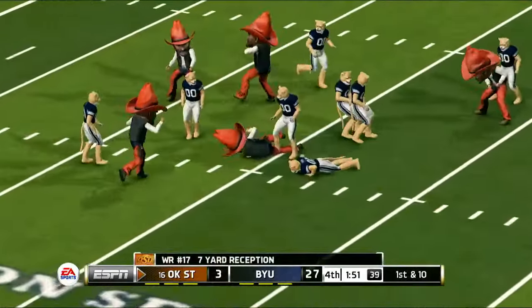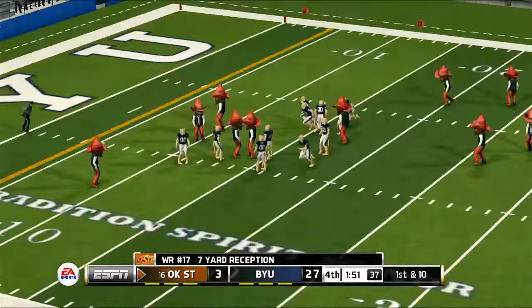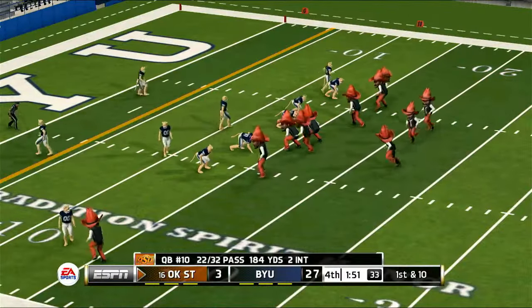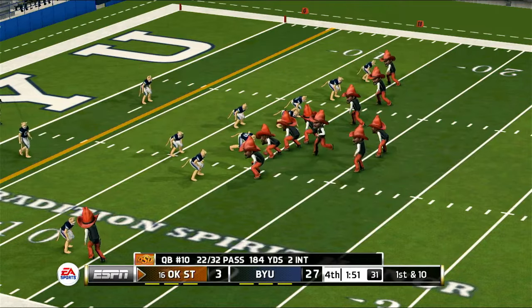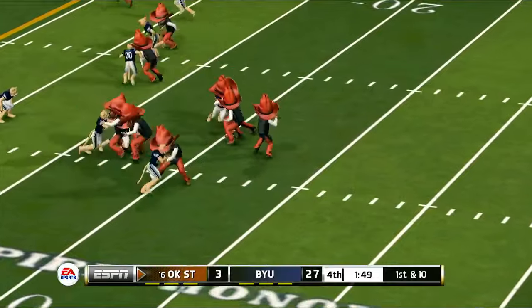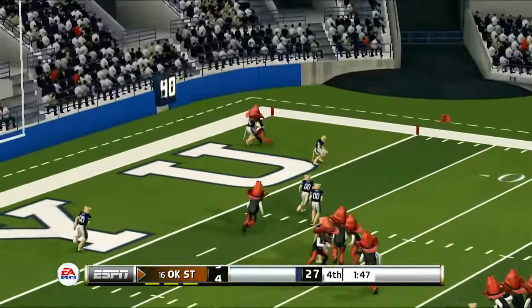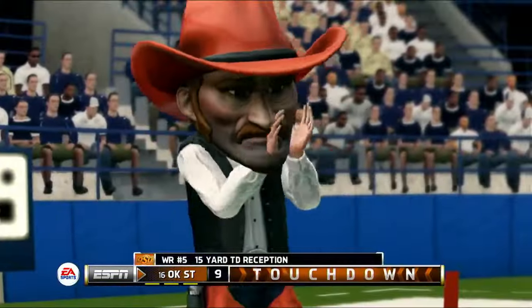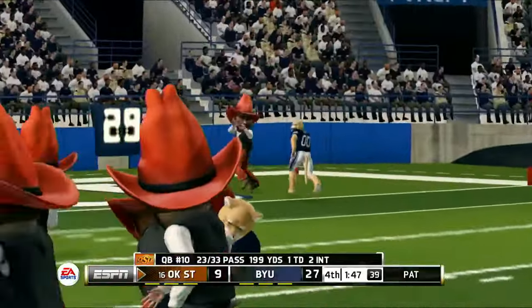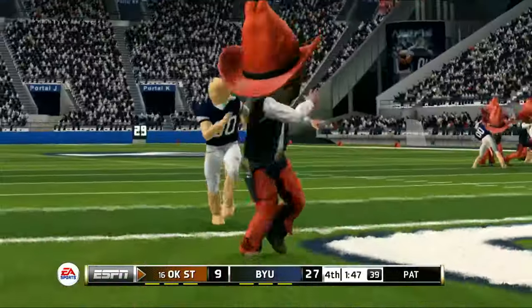He's hit and taken down. That's good for a gain of 7 yards. First down. Finds a man. Touchdown. That's a positive for the passing game. It was absolutely the right call in that situation.